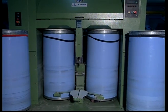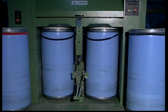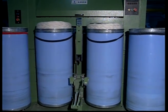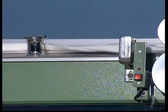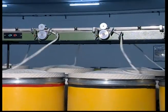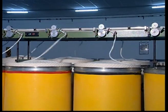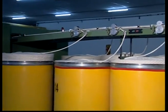Now comes the drawing stage. In this, as many as 8 slivers are combined. Each sliver will have thick and thin spots. Thus, by combining various slivers together, a more consistent size can be obtained. This process is known as draw frame.